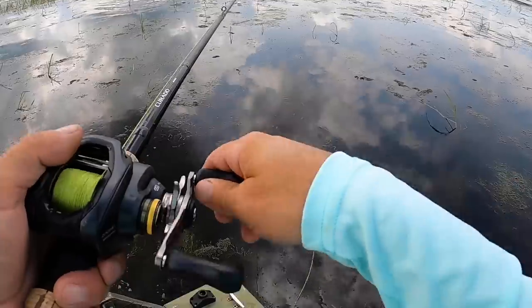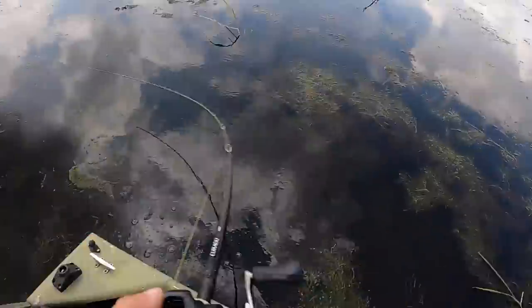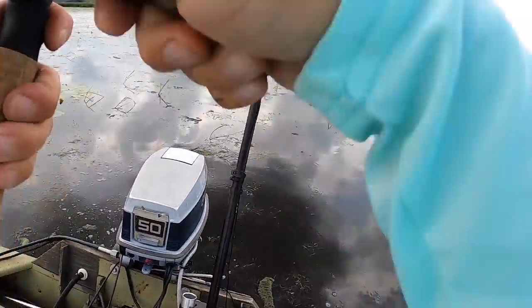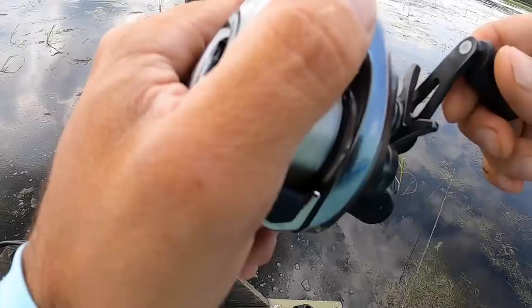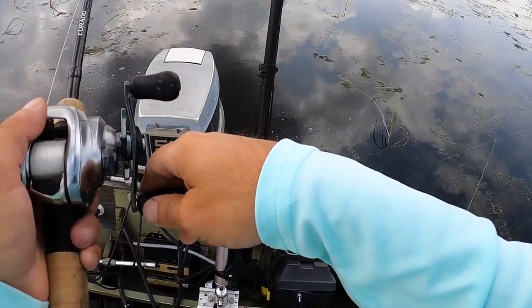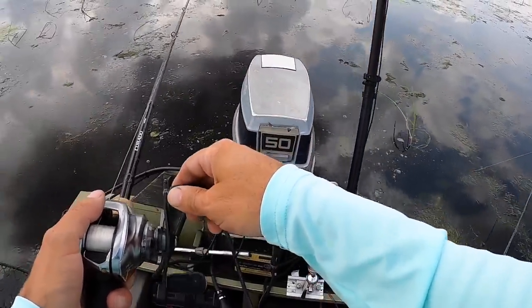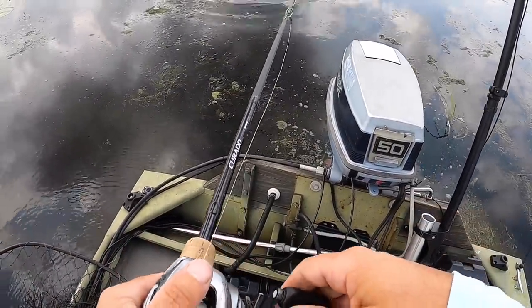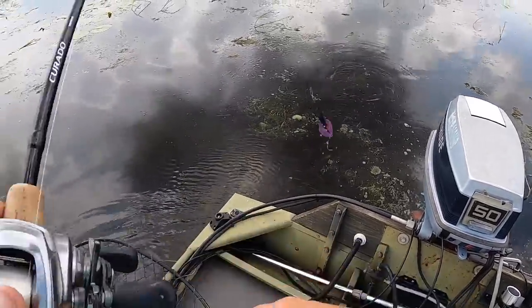Ooh, come on. That's a dog, come on. I got weeds on my bait. Oh, dang it. Look at it, still moving, still moving. Come on. Here it is, here it is. Come on, eat it. It waked up on it again, come on. Now I don't see it. Here it is, here it is.